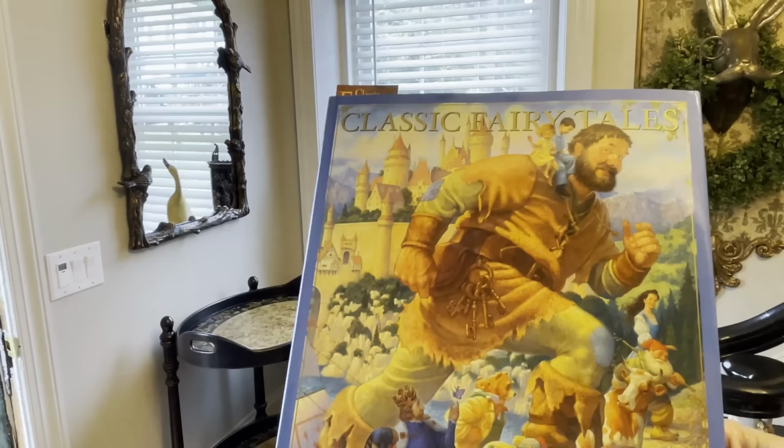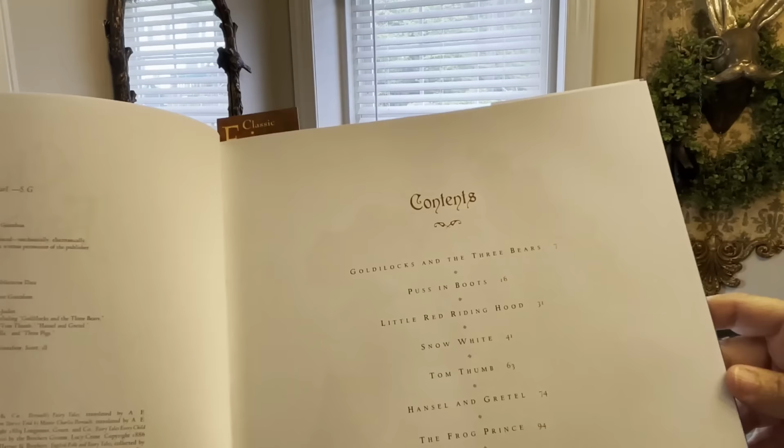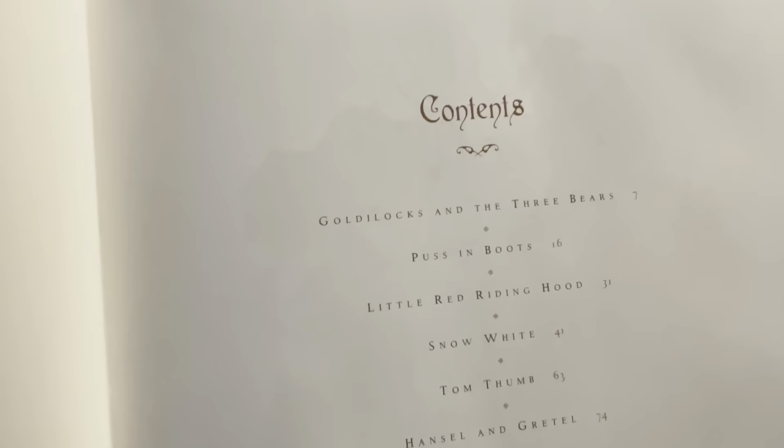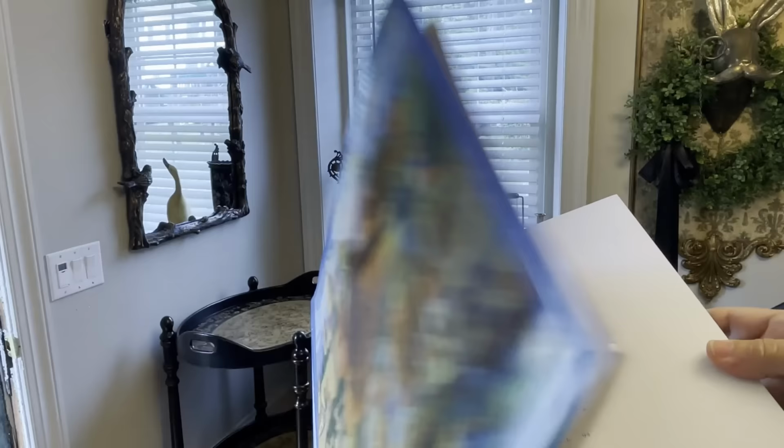Now, there's a series of four books, and I'm going to be sharing in a moment where you can purchase these. Now, here is the contents of some of the stories in this book. As you can see, Goldilocks and the Three Bears, Puss in Boots, Little Red Riding Hood, one of my favorites, Snow White, Tom Thumb, Hansel and Gretel, the Frog Prince, magical. The list just goes on and on. And this is his classic fairy tales.